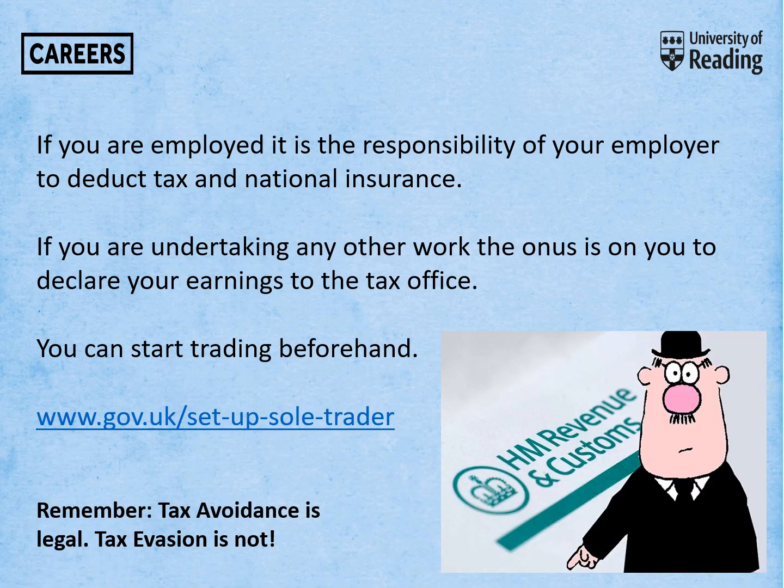If you are directly employed by an organisation, your employer will usually pay your tax and national insurance for you. Once you are self-employed, the legal obligation is on you to declare your earnings directly to the tax office.